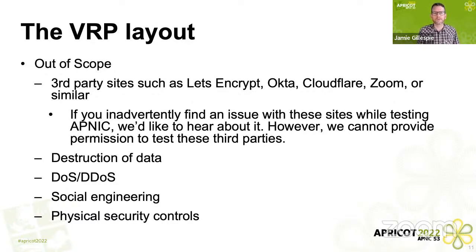We also don't want people attempting social engineering attacks. Social engineering is a known issue. We go through many layers of protection, and we don't want to flood our staff members with a whole bunch of social engineering attacks, either directly on their APNIC email addresses, or by security researchers hunting down Facebook accounts for our staff and trying to do social engineering attacks that way. We want to focus on actual security vulnerabilities.